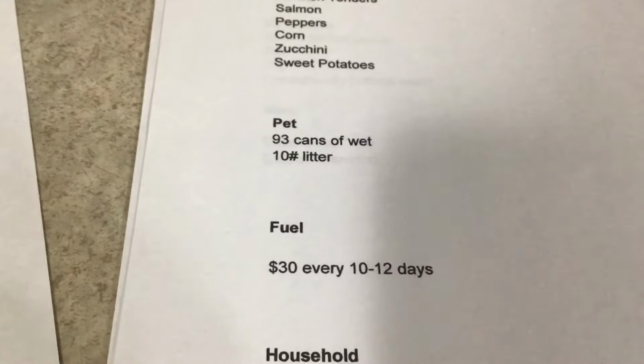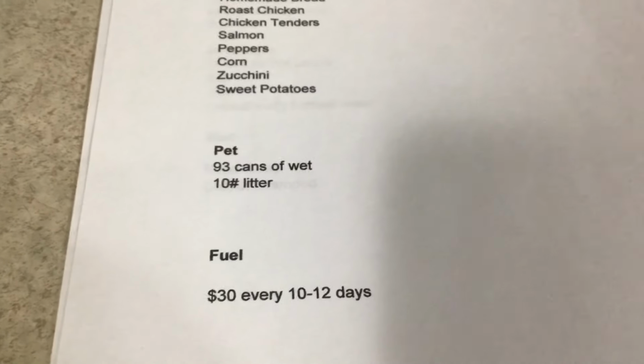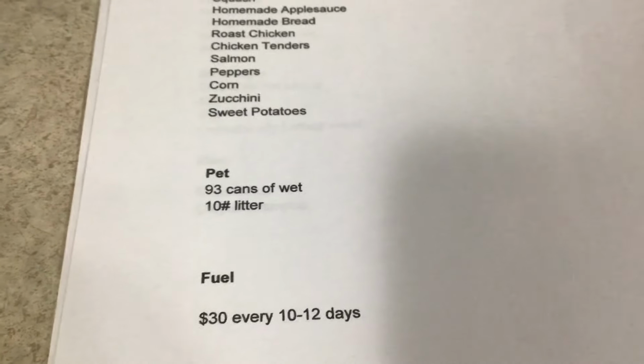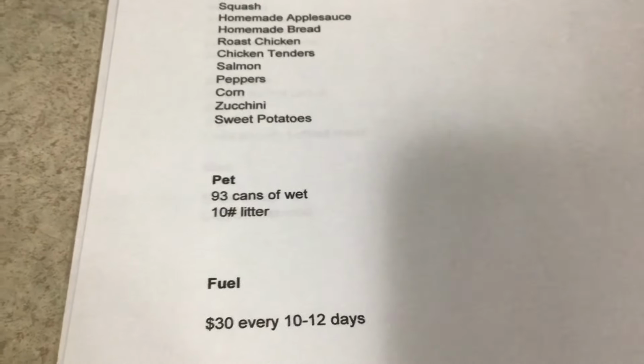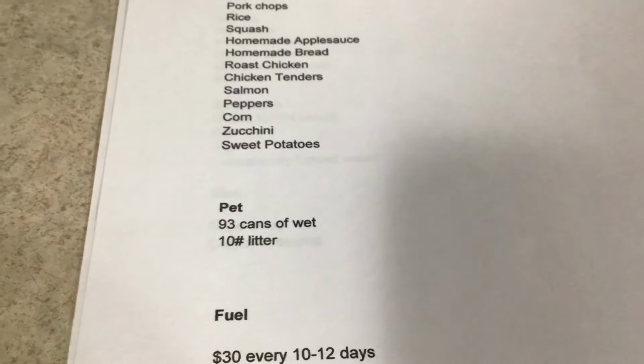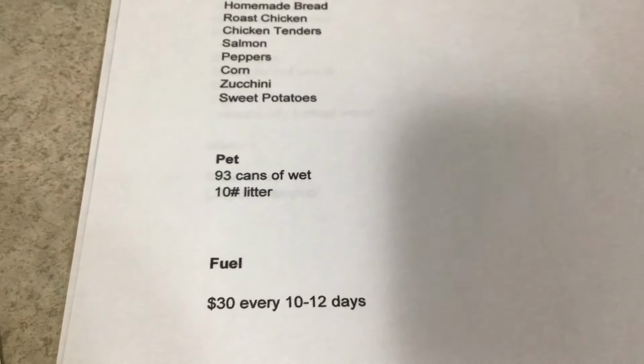We look around for our cat. We make sure he has 93 cans of wet. Whatever he doesn't have up to that is what we have to buy at 88 cents a can or $10.56 for 12. He goes through 10 pounds of litter, give or take, a month. We have 3 litter boxes because he is a 17-year-old senior. So, and that works terrific.